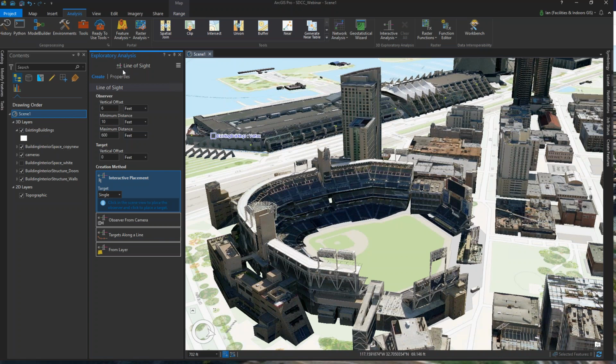In this case, let's take a look at our line of sight tools. From here, I can either plan for single placements or multiple placements. And first things first, we're just going to click on the scene to put the observer and the target. And in this case, it's Petco Park.